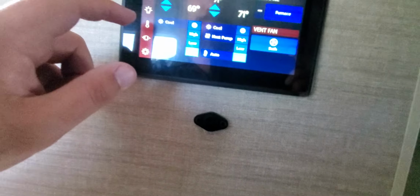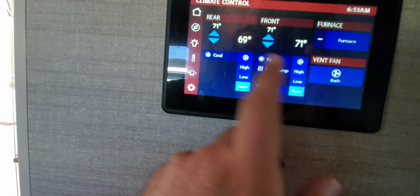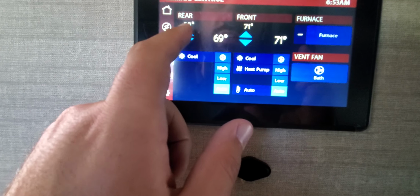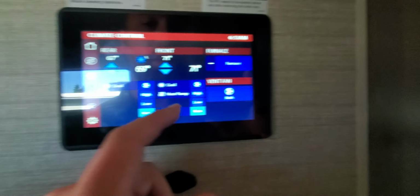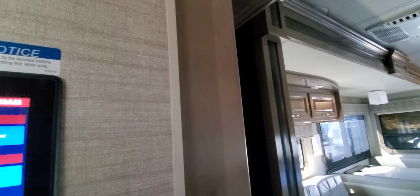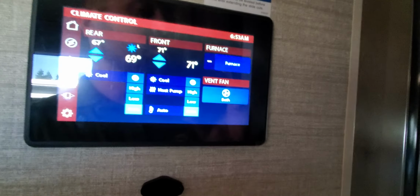So here's all of your temperature controls. You have dual air conditioners and you have different settings. If I set this one here to 68 and put it on auto cool, then the back air conditioner will kick on. Same thing with over here. This would control your air conditioner for the living space.